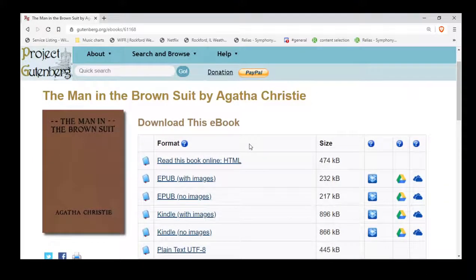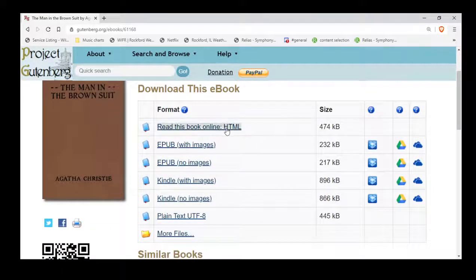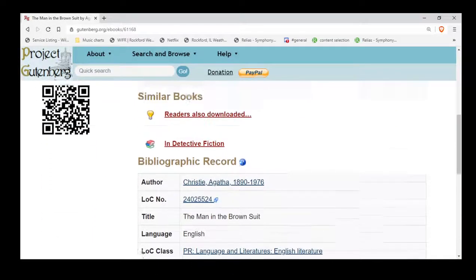Okay, here again is the page where you can download them. You can read it online just by clicking on here. EPUB with images like that. Nook and a lot of e-readers work with EPUB, but Kindle is a little different. Here's EPUB with images and EPUB no images. I usually do no images because with images it takes a lot more space. Then there's Kindle with images or Kindle with no images. You just click on it and it downloads for you, or however you might want, you can have it go to another site.